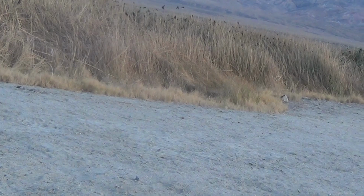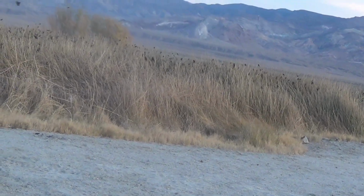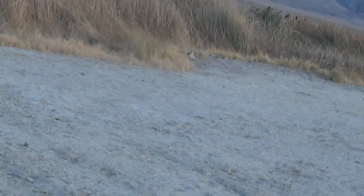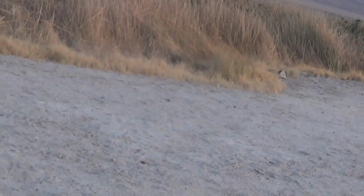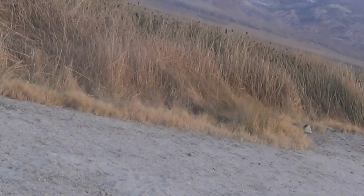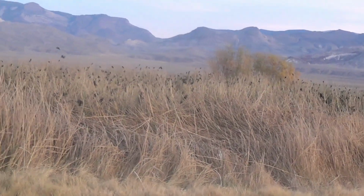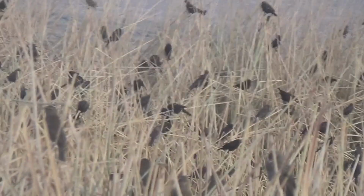By the time we get back to the hot springs and the swamp area, we see hordes of blackbirds moving in here to nest for the night. They've been out in the farm fields or someplace feeding all day. And when they come back here, they come back with a vengeance.